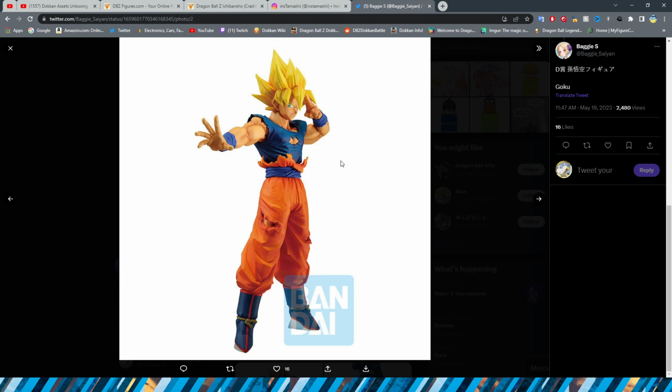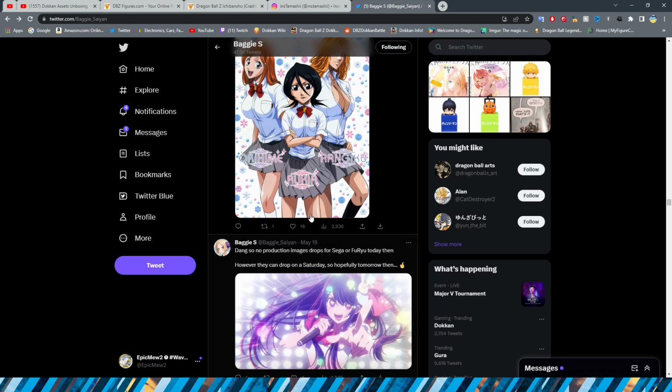I also feel like he looks very blocky. It must just be the sculptor's style, but I feel like this whole set looks very squared off. There's not a lot of rounded edges. Even on the parts that are round, they still feel kind of blocky to me. I think it must just be the artist's style.